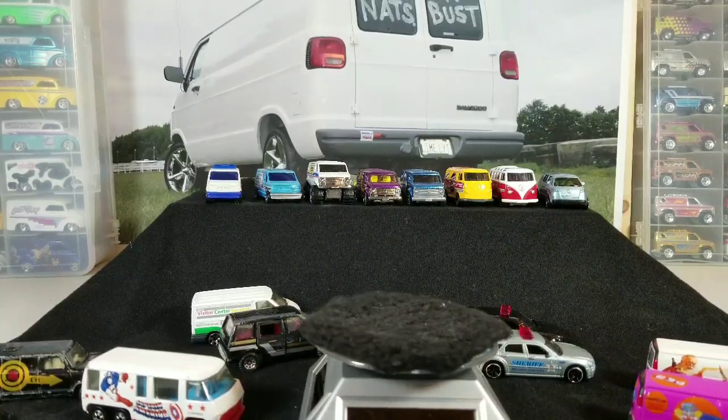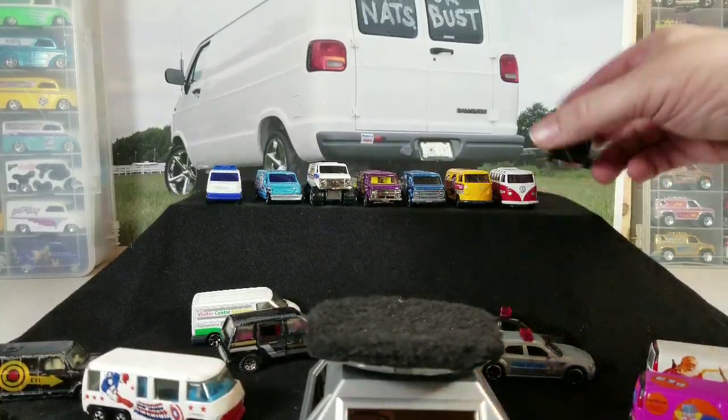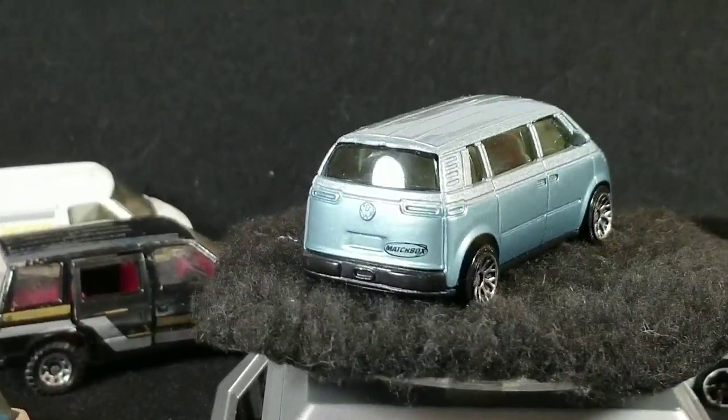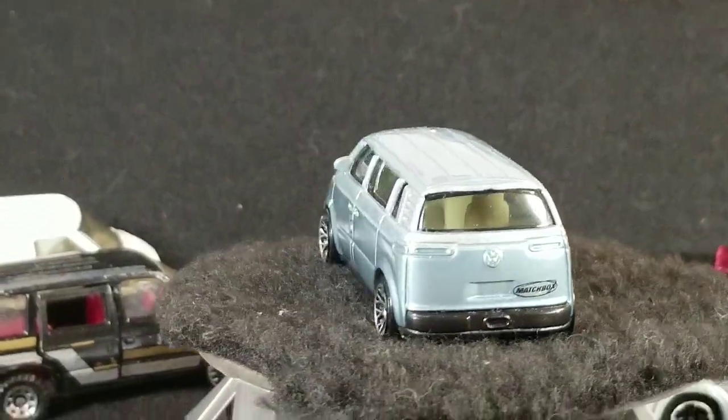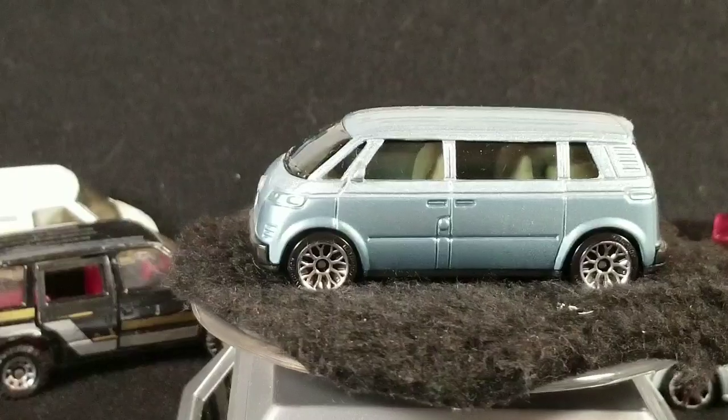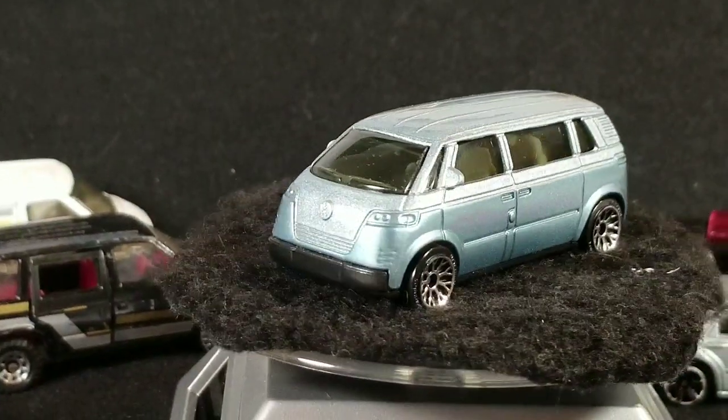First, we'll just run through all these Matchbox I got. Here's a VW, a newer Volkswagen van, Matchbox. There's another one in a different color, reddish orange with a white top, and I have that one already.